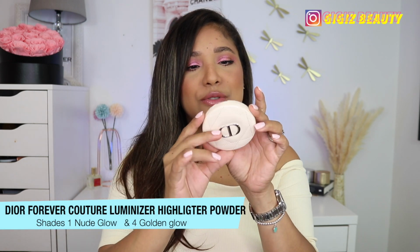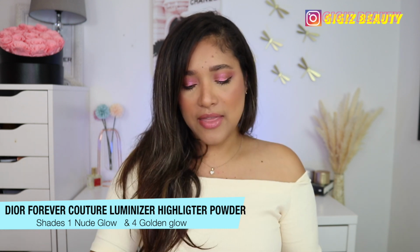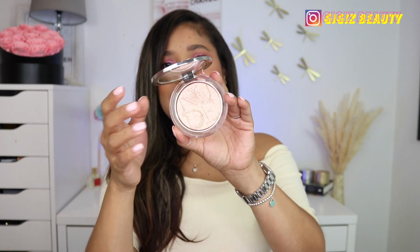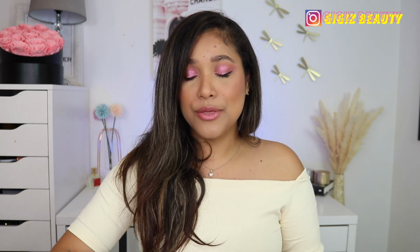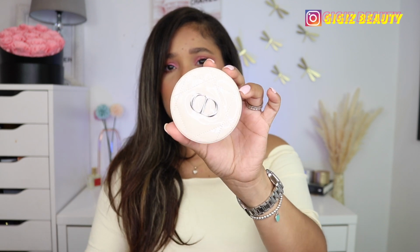So I picked up two beautiful shades. I picked up the shade Golden Glow, and this is a quick look at that shade. And then I picked up 01, which is Nude Glow. I have a Nude Glow in their older formulation, so this is one of my favorite highlighters from Dior. It is beautiful to begin with. The compact is just absolutely stunning, and this is the inside of it. So I think this is their newer take. Now they're revamping every single packaging. They're all making it look like this. We've seen their bronzers, which I've reviewed. We have also their setting powder looking the same, but the bronzer has a matte finish at the front, if you can see, but the luminizers have a glossy finish.